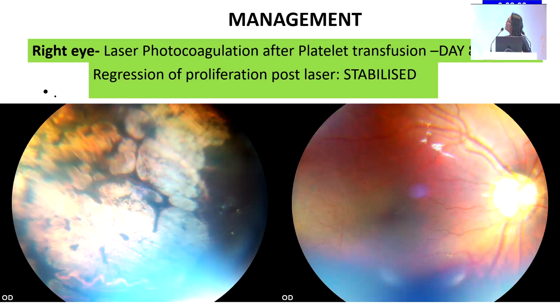So this child then underwent a platelet transfusion on day 8 of life, and we did laser photocoagulation to all the avascular area in the right eye. Post laser, this is again 3 to 4 weeks post laser in the right eye, we can see the laser area in the periphery and the complete resolution of the proliferation in the posterior pole.